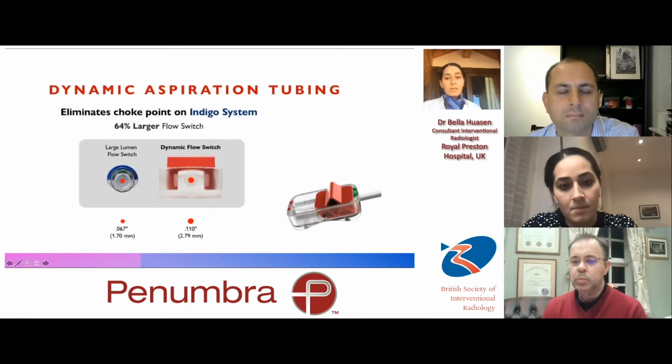What's special about this? It's to do with the new on and off switch. It's a dynamic flow switch, so it slides over the tubing rather than creating almost like a breaking point between one tube and the other, which reduces the aspiration power. So the more connections or more steps you have from the pump to the catheter tip, the more you're likely to reduce the aspiration power.